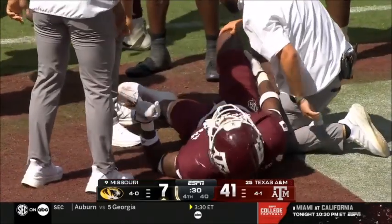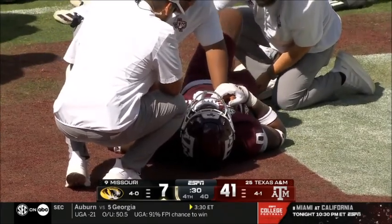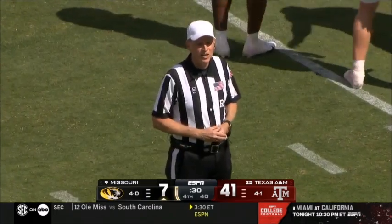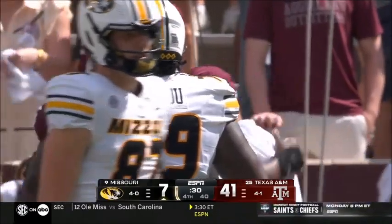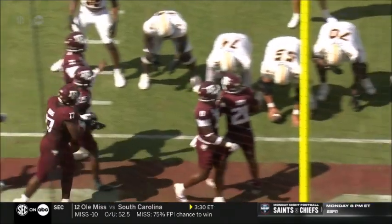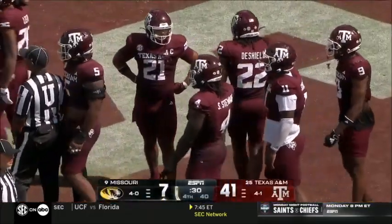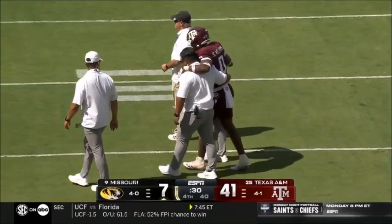It's the last thing you want to see when the score is 41-7. One of your better defensive players out there on the field in pain and having the medical staff tend to the injured defensive player. The next play, the clock will start on the snap. Or maybe not. Hope he's okay. I hope he's okay, too. Thoughts and prayers.